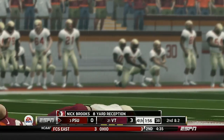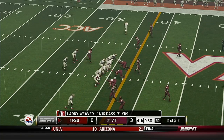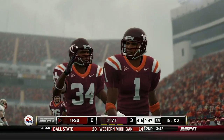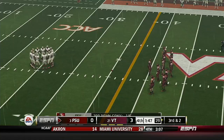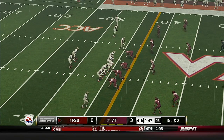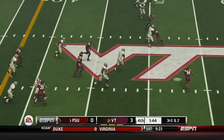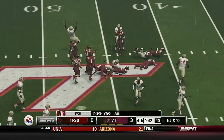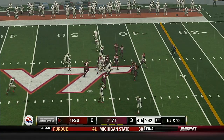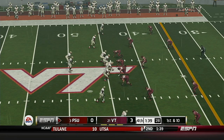He's hit immediately. That's a D8 on the right. That makes it second and two. The spike will stop the clock. So it's third down, and they've got about 2 yards to go. He's at midfield. He gets out to about the 44-yard line. Just under 2 minutes in the game.